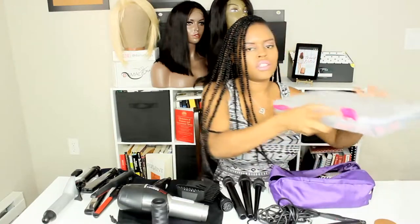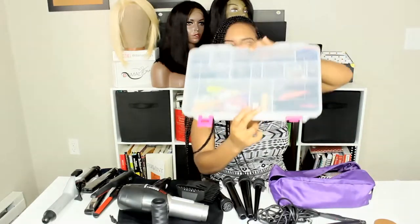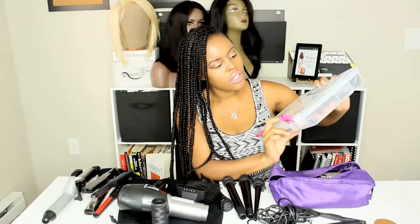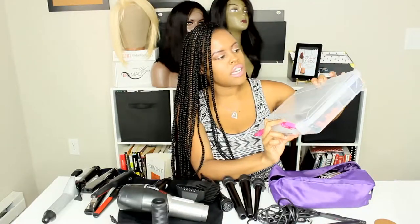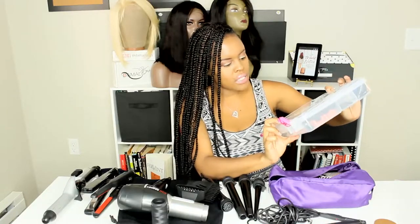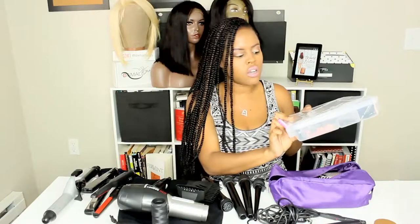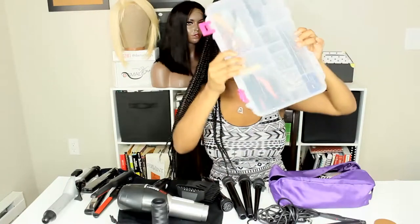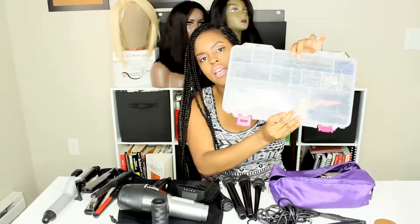And I also have this toolbox that has an assortment of hair stuff in it, from thread, gator clips, hair ties, bobby pins, rubber bands, tweezers to tweeze lace closures, literally everything. And by having it in here, I can keep it nice and neat and stored, and it won't waste.